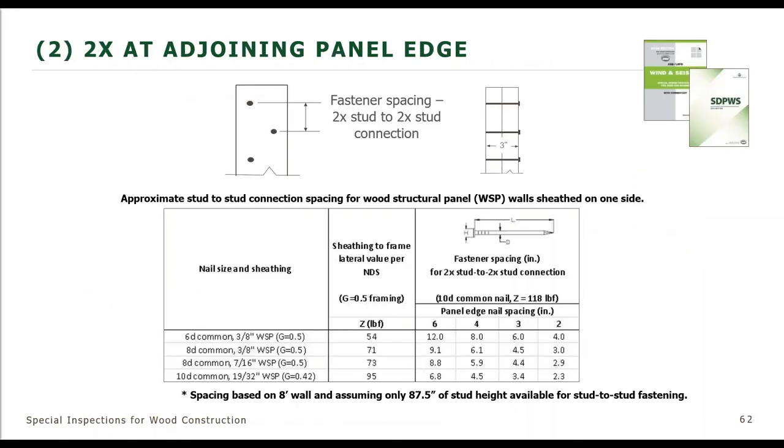And the key is, again, connecting those two 2x and making sure we have the nailing or screws of the two 2x together, the edge nailing into the 2x. This is a handy table that you can use as a guideline. This was created by Phil Line, our seismic guru, wind guru, that provided this as a tip for you. He basically just went to the NDS, found the capacity for the nails, and found out what it would be for certain nailing and the requirements based on the panel edge nailing of a shear wall and what you would need to connect the two 2x together.